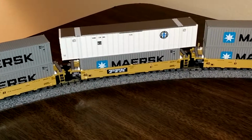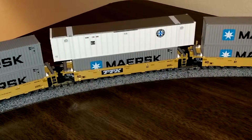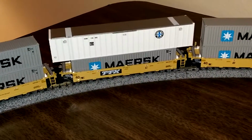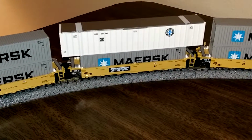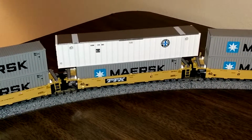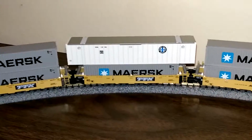whatever it may be, UP, Santa Fe, or I mean Burlington Northern Santa Fe, or CSX, I think, and some of the ones that are in the eastern part of the United States. We have UP and BNSF go by in our area, and so we see Mercic quite often.